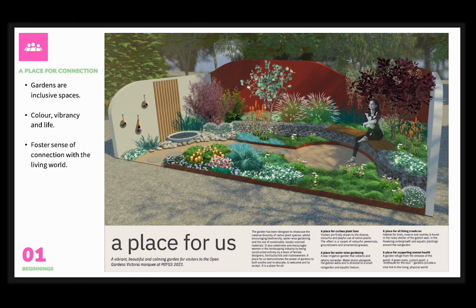Here is the original render from my entry. As you can see here, colour was a really important part of the early concept, and this was reflected in the wall edging and the flower meadow at the front of the space. I especially wanted to create a place that reflected the really important role that gardens and plants had played for many people during the COVID lockdowns, especially in supporting physical and mental health throughout this time. And I know that was the case for myself and my family.